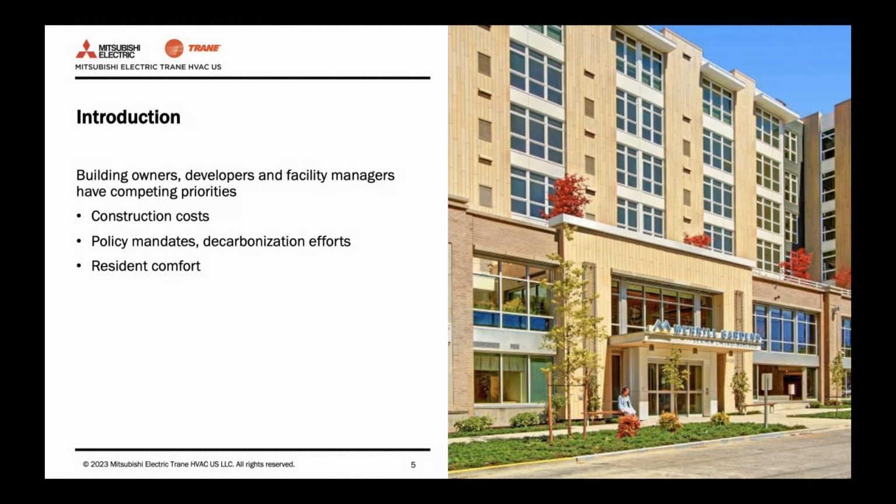This picture of the Merrill Gardens Ballard Place community located in Seattle, Washington uses VRF HVAC technology throughout the entire building. It was installed in 2016 and is one of hundreds of senior living installations utilizing Mitsubishi Electric VRF across the US. No matter where you are located in the US, variable capacity heat pumps can work in any size building and any climate. We've been installing them with great success for decades.